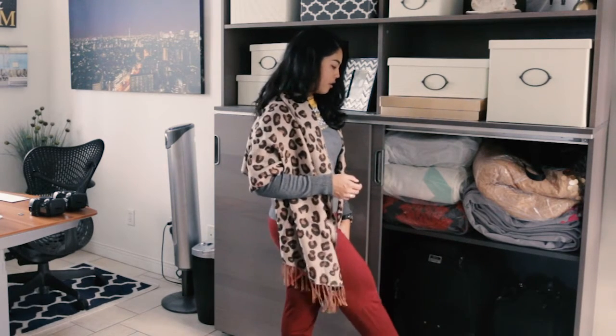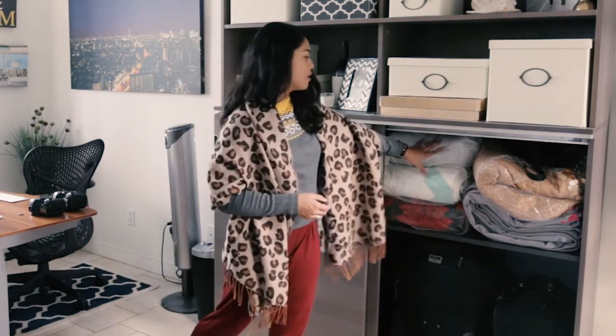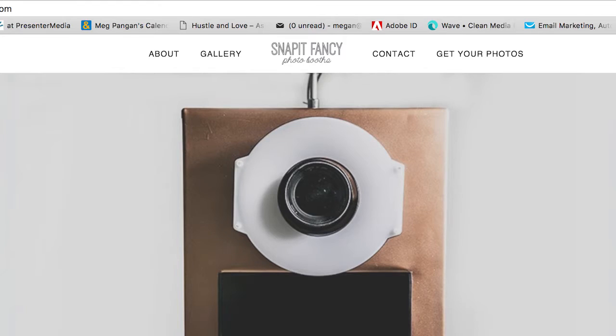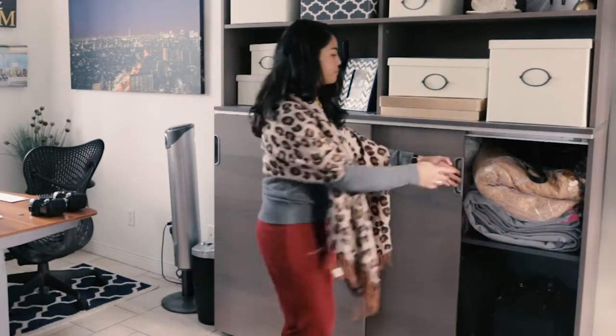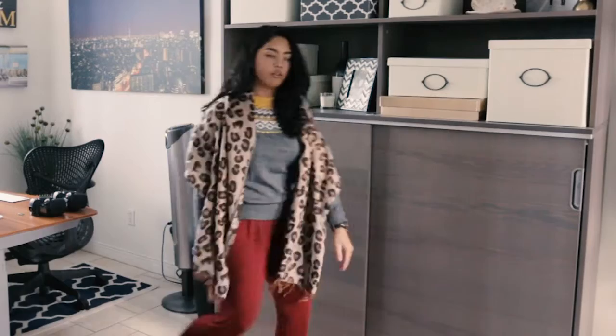And it fits our Think Tank bags in here very well. And it also fits all of our backgrounds for our photo booth. Snap It Fancy, shout out Snap It Fancy. All of our backgrounds fit in here very nicely. We keep getting more of them, so we'll probably have to store them at the studio.